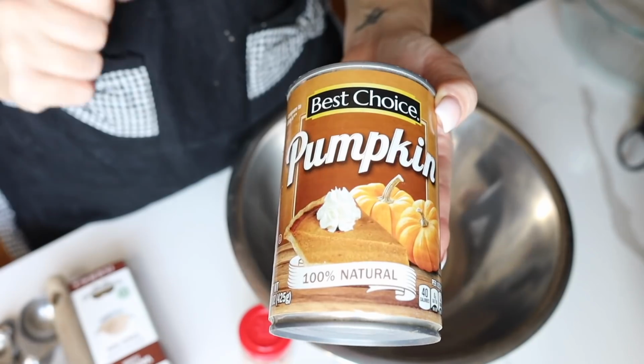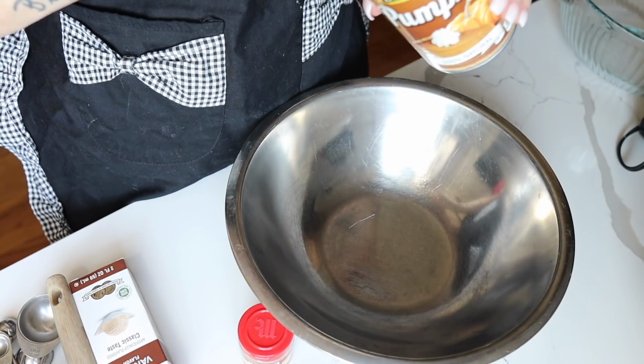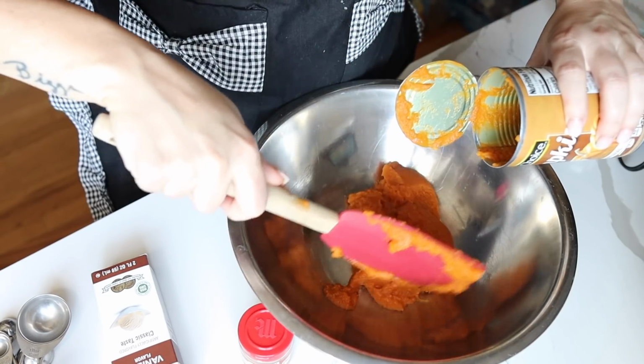So there you go. We're gonna take a whole can of pumpkin. This is Best Choice pumpkin because Best Choice was the best sale at the supermarket. Scrape this jar. It smells like baby food.